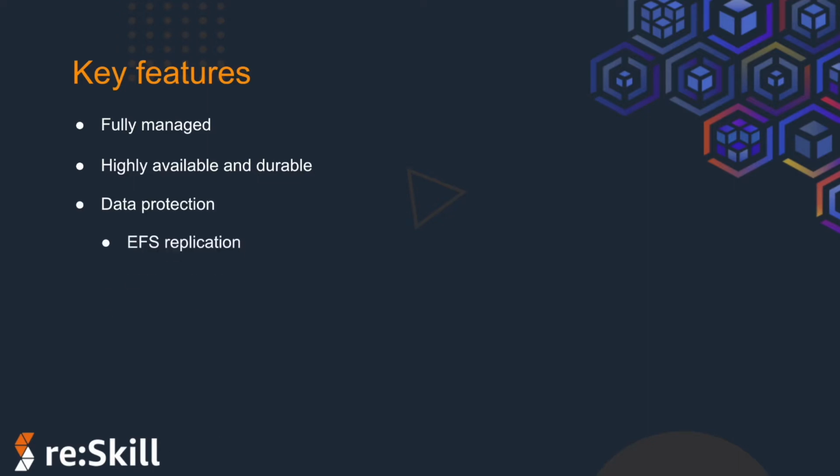EFS replication allows you to replicate your file system data to another AWS region or within the same region in a few clicks without requiring additional infrastructure. AWS Backup is a fully managed backup service that makes it easy to centrally manage and automate backups of your Amazon EFS file systems, removing the need for costly custom solutions and manual processes.